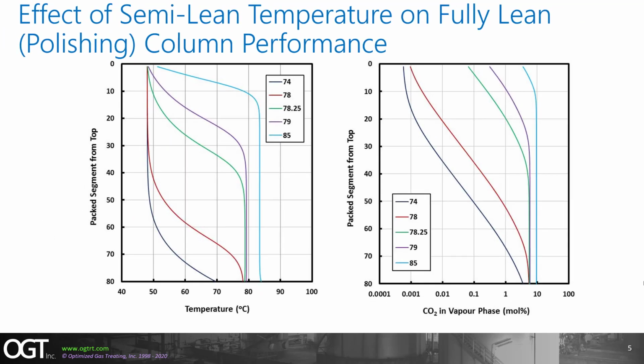These are the same plots as shown previously, but for the fully lean polishing section. Here, you can see that the change in semi-lean temperature has a much more profound effect, and as the temperature changes from 78 degrees to 78.25 degrees Celsius, only a quarter of a degree difference, the column is no longer able to handle the increased levels of CO2 coming from the bulk removal section, and the temperature profile expands, causing the majority of the column to have an elevated temperature, and thus causing the CO2 to remain in the gas until the top portion of the packed bed.